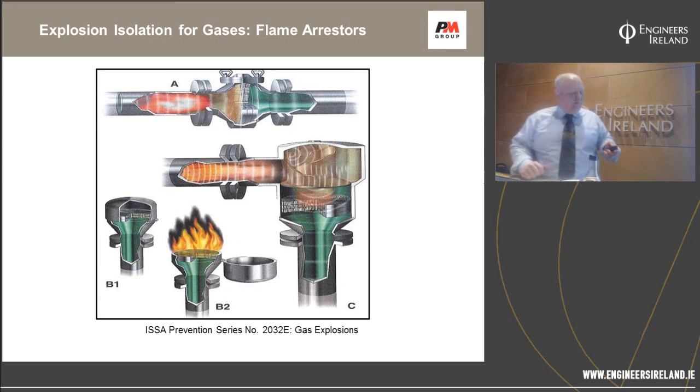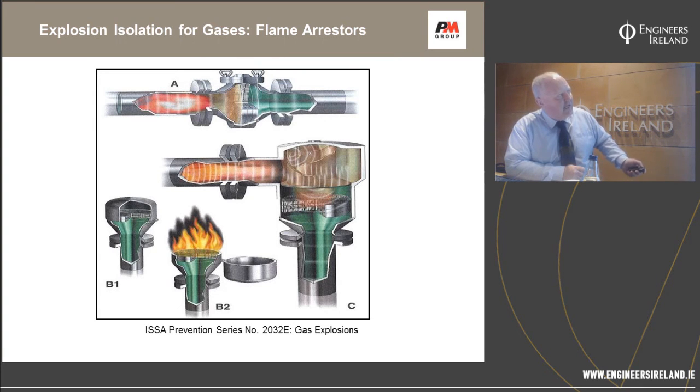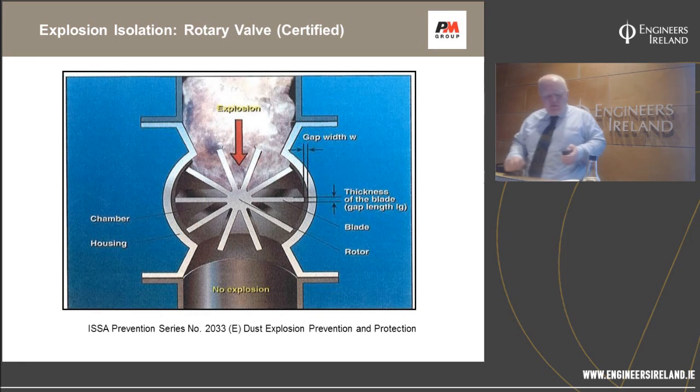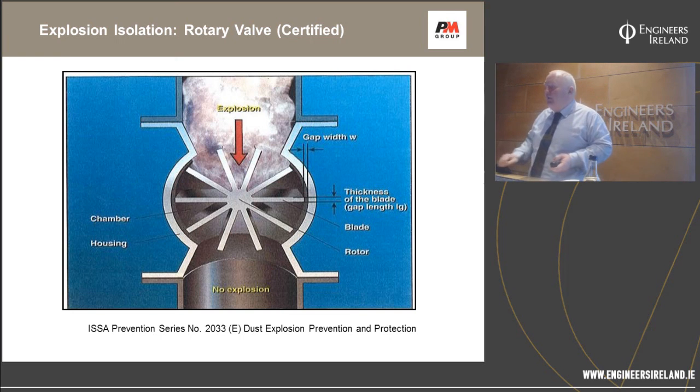So for gases, we use what are called flame arresters, which are specially designed metal with gaps of about 0.2 of a millimeter or even smaller between them, which quench the flame as it travels through. Now, that wouldn't work for dust because you would just block it straight away. So it's a bit more complex for dust. With dust, we can buy ATEX certified rotary valves, and these are rotating around. We normally have two vanes always sealed against the casing, and the gap here is less than 0.2 of a millimeter, and you want to make sure that that doesn't wear down. If you get an explosion in the vessel, it gets quenched as it goes through that gap, and that rotary valve stops the explosion propagating from the vessel to the next one.